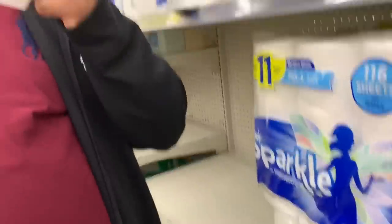All right, squad, so the last deal we're gonna go over is the Sparkle Paper Towel. So Sparkle Paper Towel is on sale this week, you guys, for $4.50, okay? And we have a $1.25 off of Sparkle Paper Towel digital coupon, making these only $3.25 a pack, okay? Which is a great little deal. And there you have it, you guys, top paper deals for the week at Dollar General.